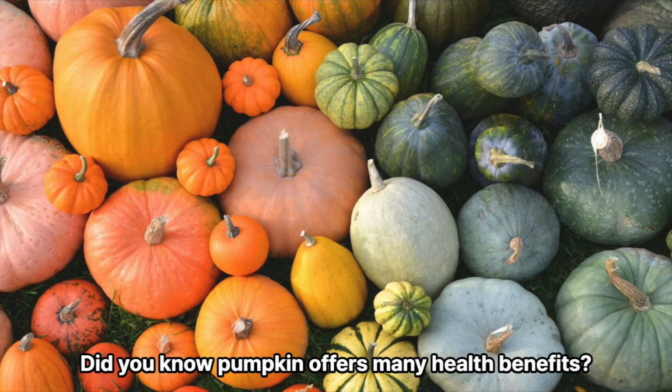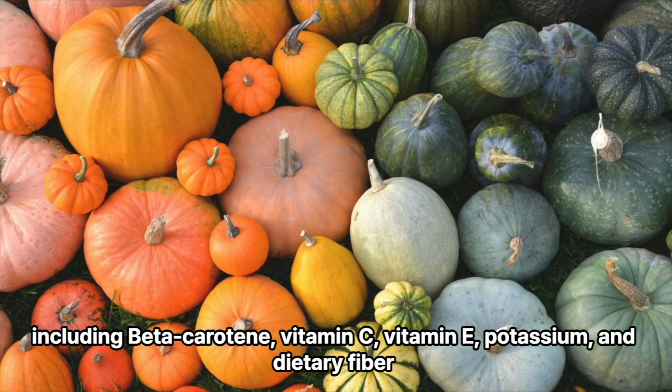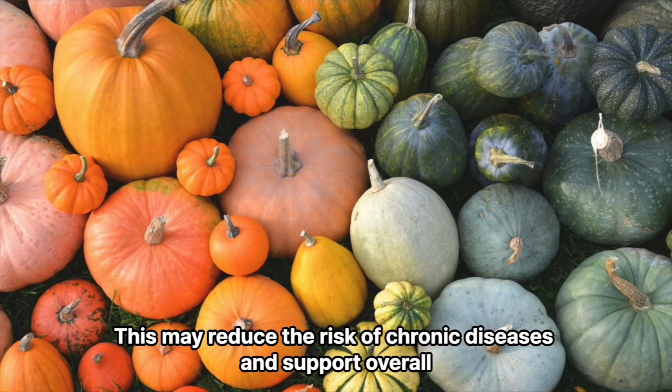Did you know pumpkin offers many health benefits? Pumpkin is packed with essential vitamins, minerals, beta-carotene, vitamin C, vitamin E, potassium, and dietary fiber. Beta-carotene in pumpkin is a strong antioxidant, which can help protect cells from damage caused by free radicals. This may reduce the risk of chronic diseases and support overall health.